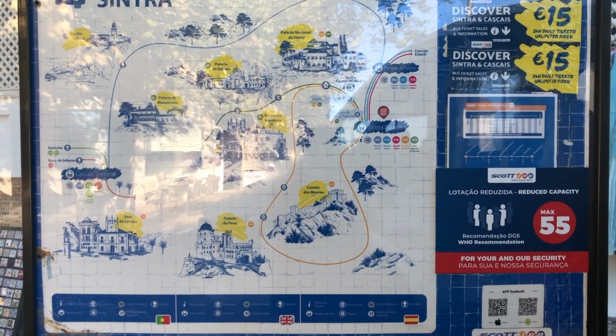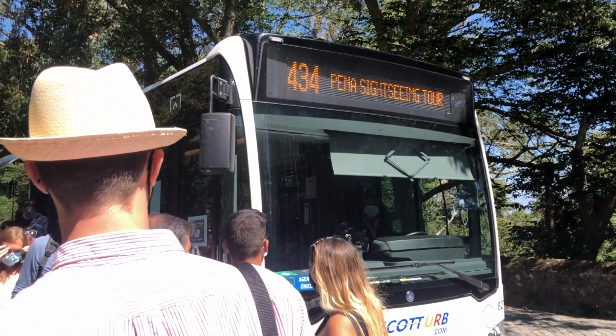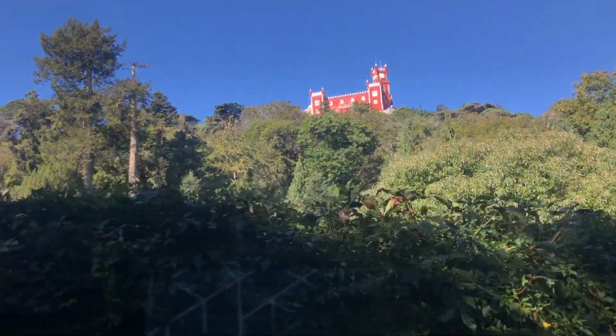If you have other plans in the area, like if you want to go to the beach, you could take the €15 ticket. That's for the whole day. But if you just want to do the line in Sintra and see the castle, it's €6.90. So make sure you ask, because they may try to upsell you.